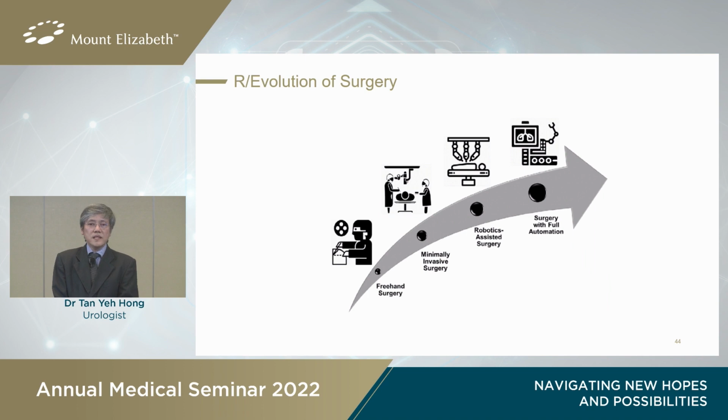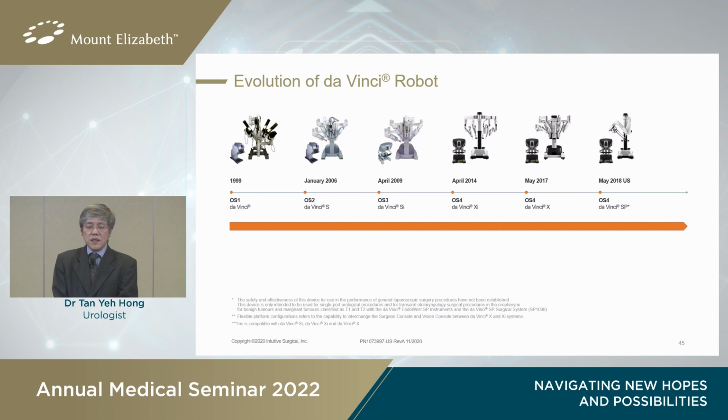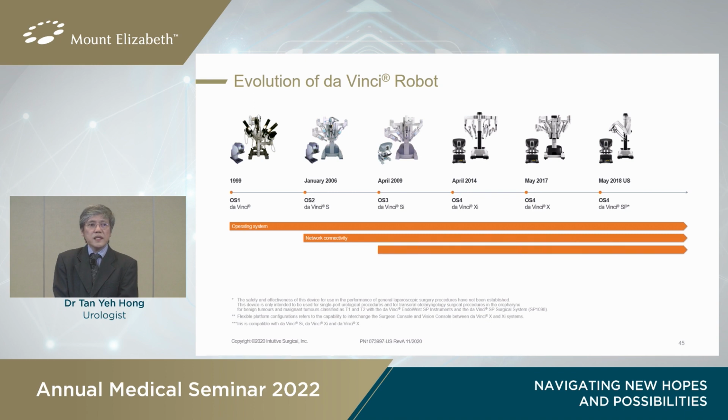So definitely, surgery has come a long way from freehand surgery, to minimally invasive surgery, to robotic surgery, and going forward, probably automatic robotic surgery. Even the Da Vinci robots have evolved over the years. There's network connectivity, better vision, better simulations, advanced vision, and data analysis.